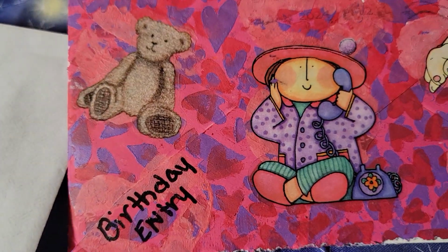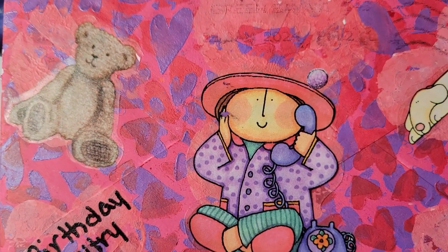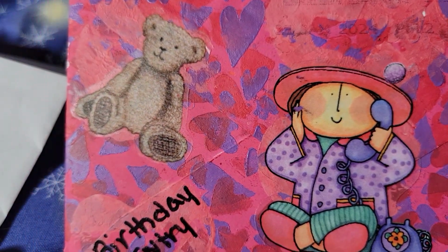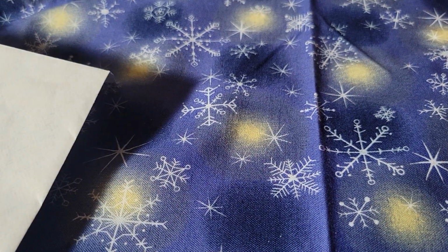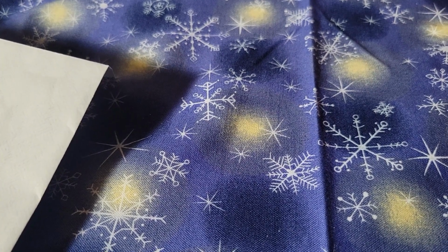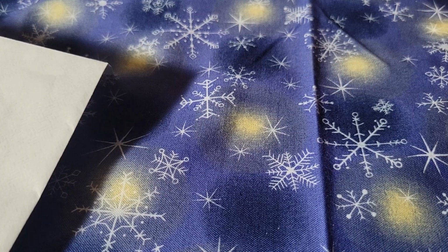Look at her envelope, y'all. Look at that. And it's got texture and everything. I know she makes her own papers and stuff, but I'm always excited. I bought some of Tina's papers, I think last year. So let's see what she did, because I know she went above and beyond, because that's Tina.